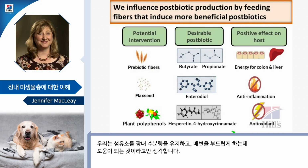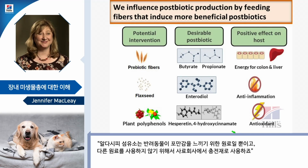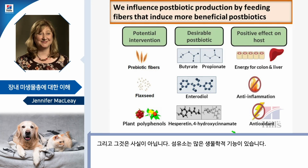We just think about it as something that helps normalize water within the gut. It helps with stooling behavior. And if you talk to some pet owners, they may say, oh, you know, fiber is really just there to make my pet feel full. It's used by pet food companies as a filler so that they don't have to put other ingredients in there. And that's really not true.